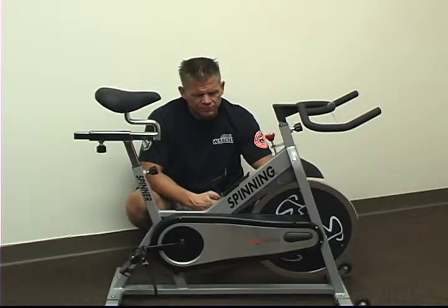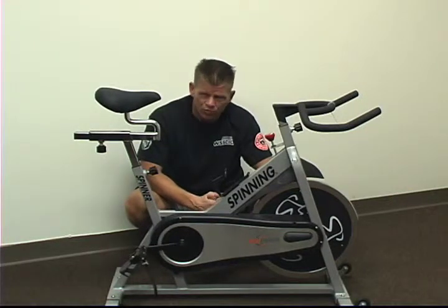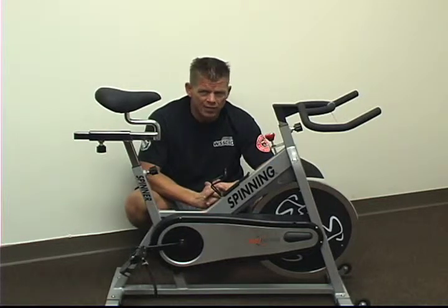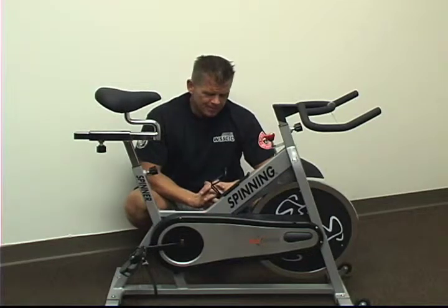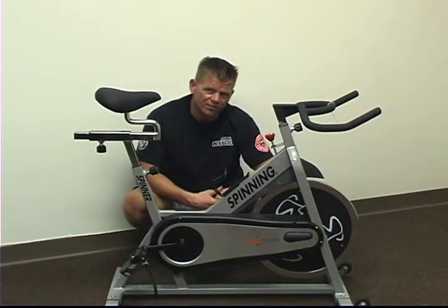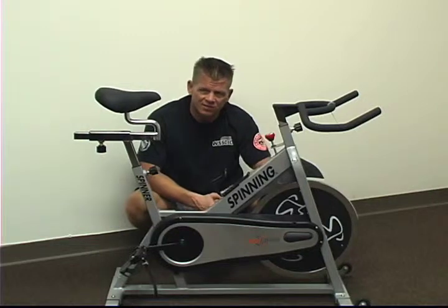The typical home version bikes that you find at Costco, Sports Authority, Big Five, they're home version bikes. They're in no way commercial level bikes. I think for most people, the home version bikes are great. It's a great bike to start off with if you're on a tight budget or if you're just not sure if you like the activity.